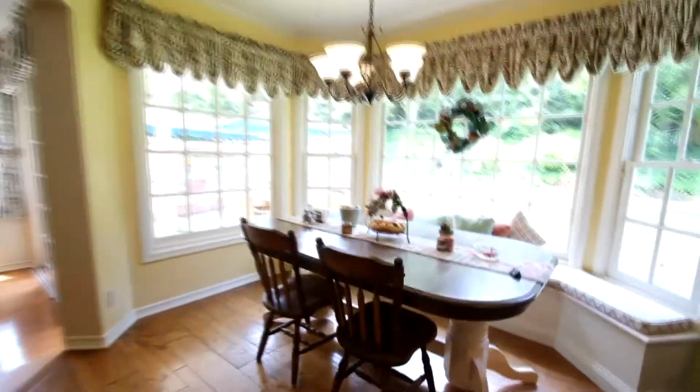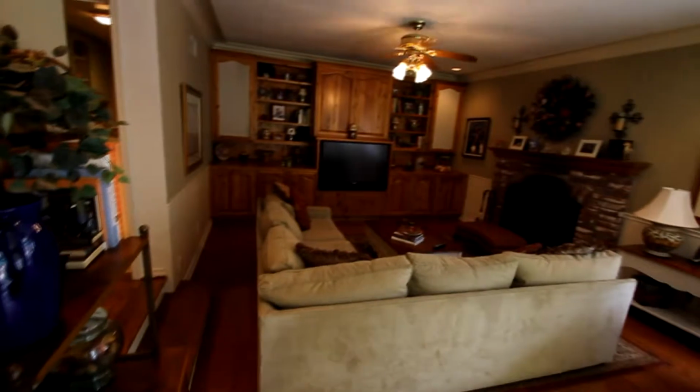Good color combo, all crown molding. Nice. Oak floors here, grooved oak here. Wow, everything's really clean here. Okay, so we got the breakfast nook. And then look, they got a waterfall on the back. You got the step down family room.